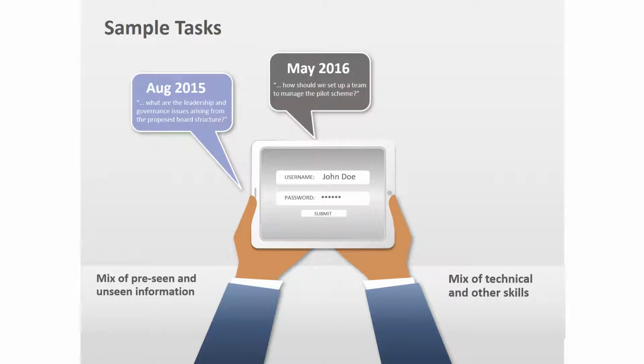In May 2016, one of the requirements was to discuss how to set up a team to manage a pilot scheme. Not really any theory here, you just needed to use a bit of common sense. In questions like this, it is often a good idea to think about your own experiences and how you would deal with this sort of task at work. This approach can ensure your answer is practical and appropriate.